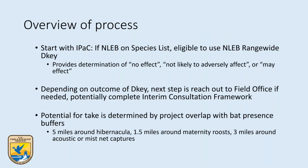What I wanted to do is provide an overview of the process of how we're going to evaluate projects for northern long-eared bat now that it's listed as endangered. To screen a project, you're just going to do what you've always done and go to IPaC. Hopefully all of you are familiar with that, but that's essentially the Fish and Wildlife Service's screening tool for endangered species.